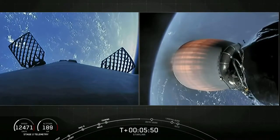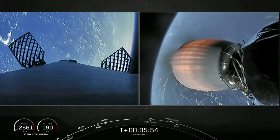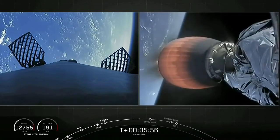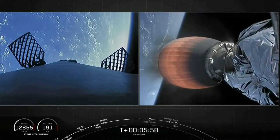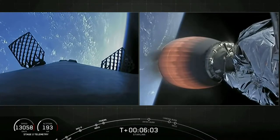Today's landing attempt will be with the drone ship Of Course I Still Love You, which is currently located 350 nautical miles northeast of the Cape.